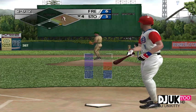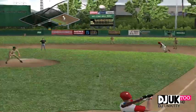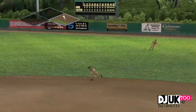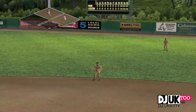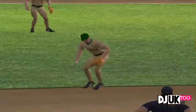Out of the zone, that's a ball. Common sense says that the pitch over the plate is the easiest pitch to hit. Hit towards second base. I can't believe he dropped it. The ball popped loose and the runner is safe. On that play, it didn't appear the fielder fielded the ball into his glove cleanly. The result, a big old error.